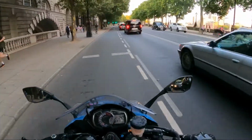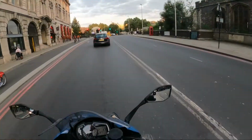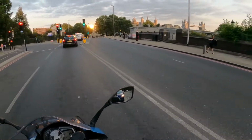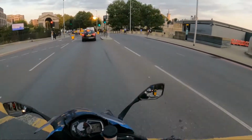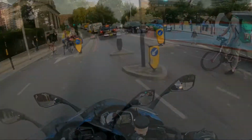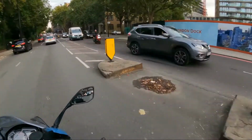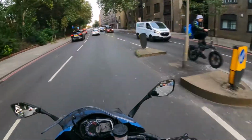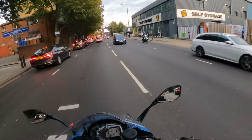Jump the queue, jump the queue. What a beautiful evening. Beautiful, beautiful evening. Lovely light falling on Tower of London, Tower Bridge over there. There's always one. Yeah, cut in front of the learner bike, why not? Jesus. Inside or outside? Inside or outside? Outside.